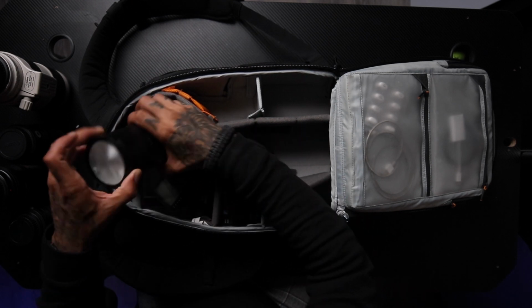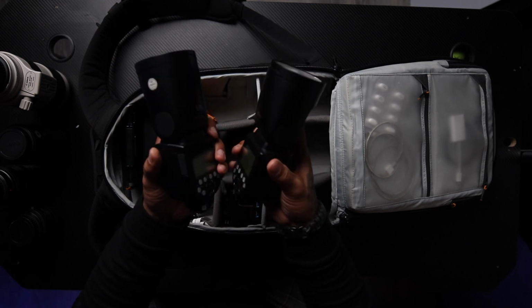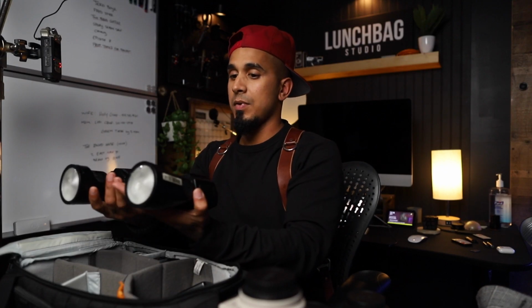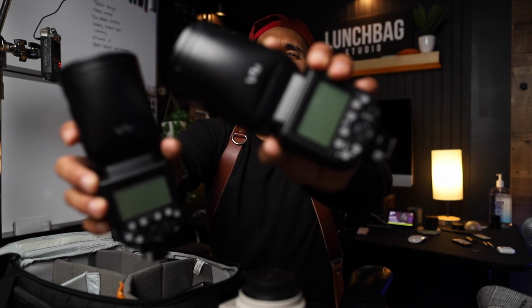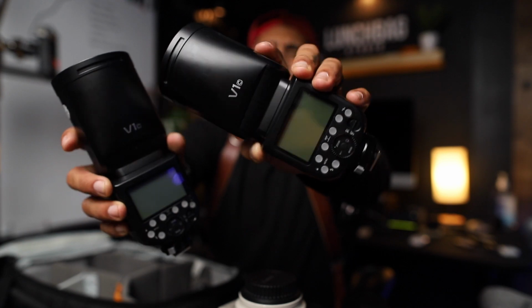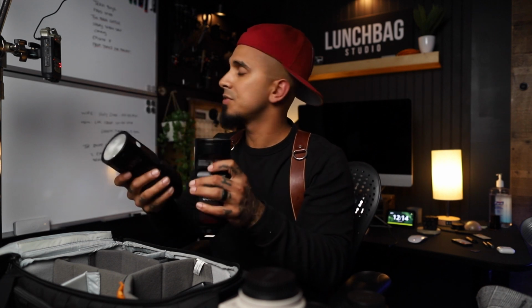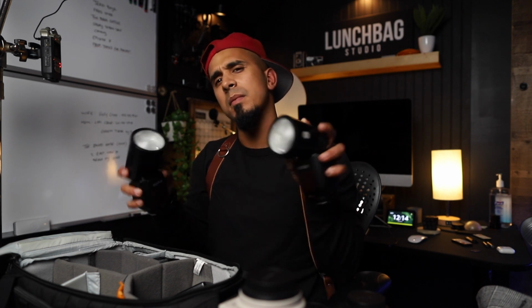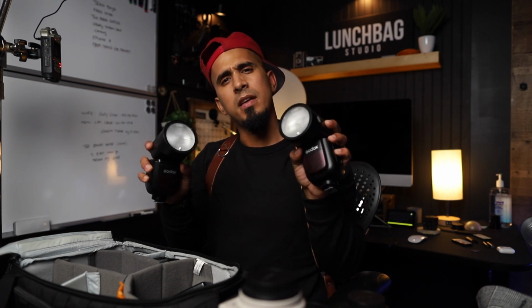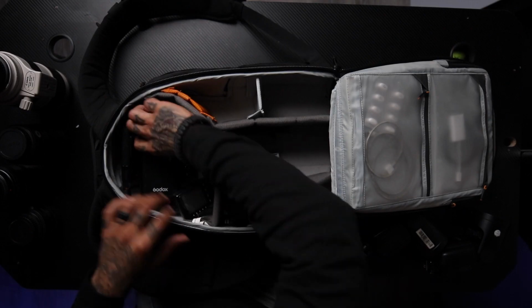Let's put those over there. I brought along two Godox V1Cs for on-camera flash, although I do use these as well for off-camera flash. I love these things. There you go. They're very versatile. I like the round flash head as opposed to the square ones. I feel like the light is a little bit more flattering coming off the round head, but whatever.